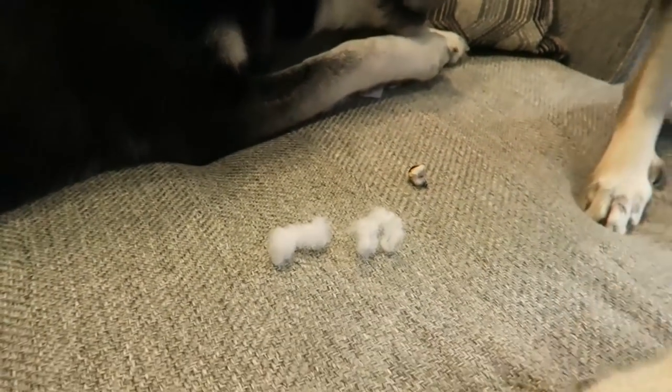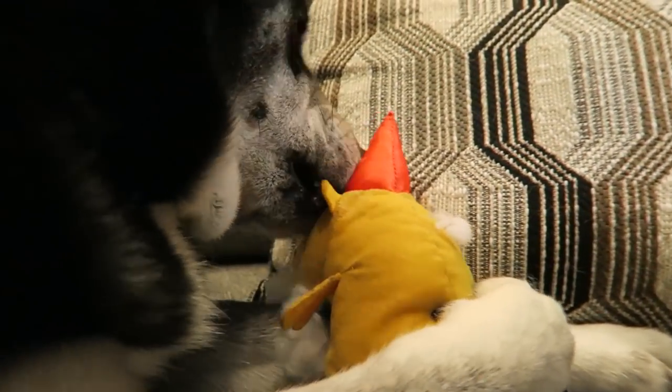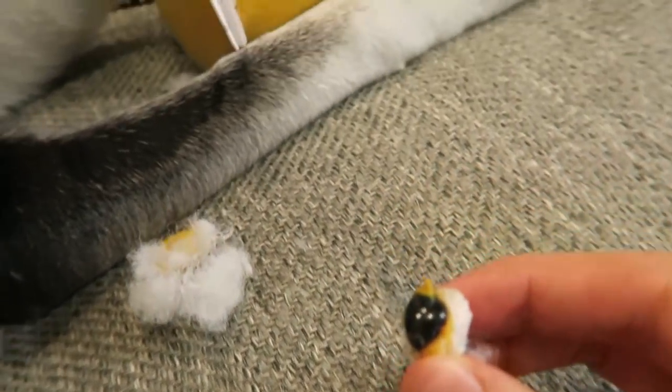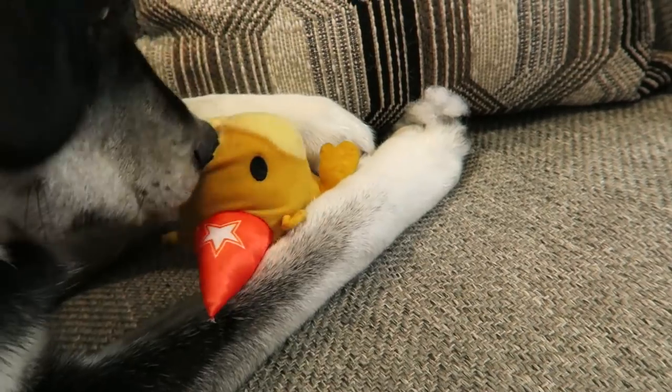She's only had the toy for a few minutes and she's already managed to rip one of his eyes off. You get it, Tika. Destroy that little monster so we can never make noise again. Just a small correction, guys. It was actually his nose that she ripped off and not his eye. He still got both of his eyes, so that's good.